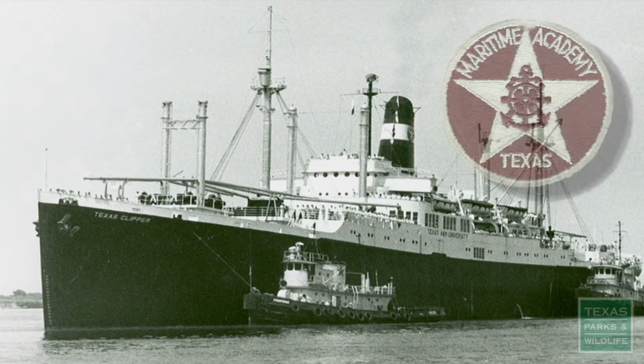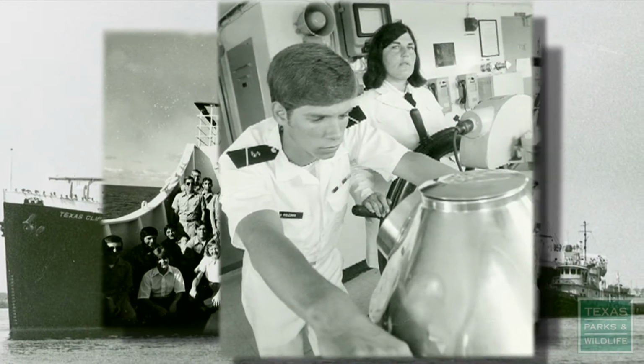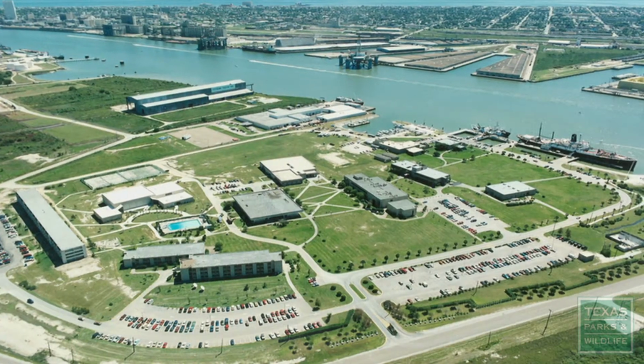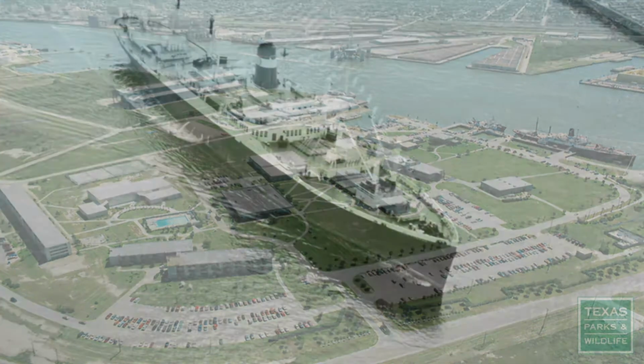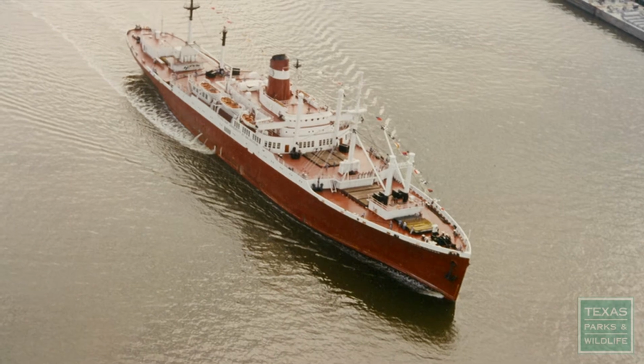The Texas Maritime Academy was now in command, making her an ocean-going campus to train cadets for the American Merchant Marine. Texas A&M University at Galveston took over the training program and painted her maroon and white, the only one like it in the world.